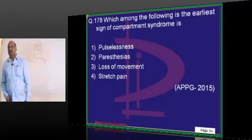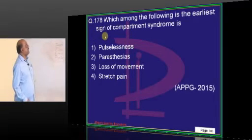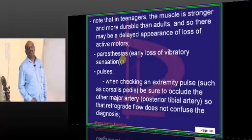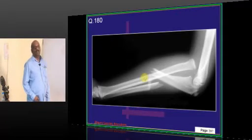What is the early sign of compartment syndrome? It's called stretch test. The pain which comes by stretching is one of the very early features of compartment syndrome.